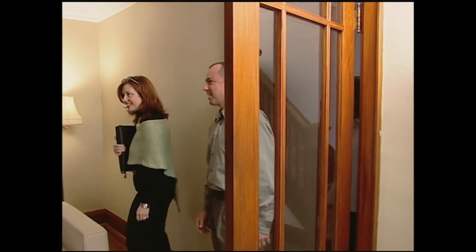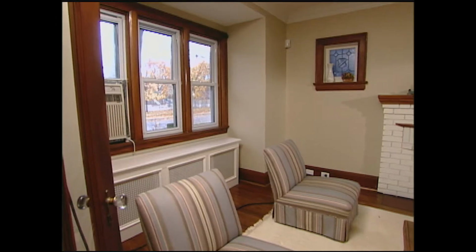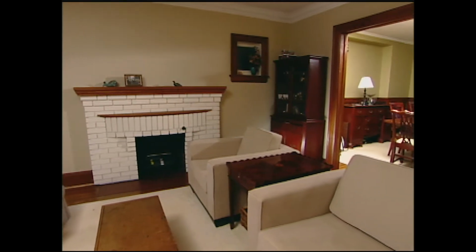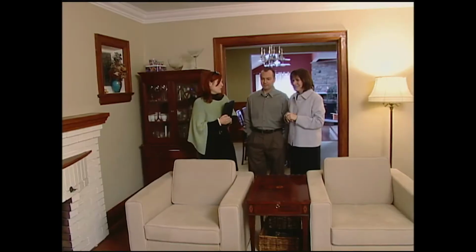Here we are. What do you think? I'm very relieved. It's a small room, but I'm so happy I got the small room. It's easier to work the essence of the room as opposed to trying to copy the exact room. I don't think we're going to be putting a sofa in here. I think we're going to be going love seat.